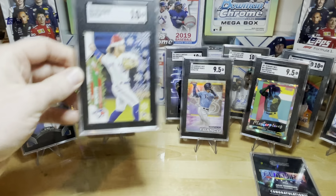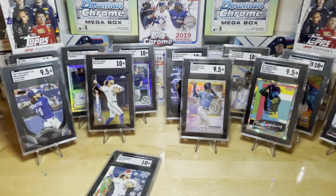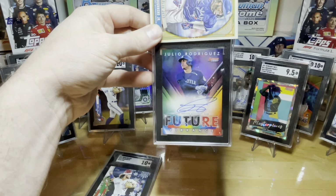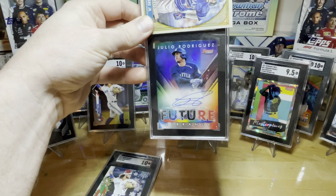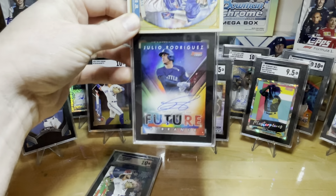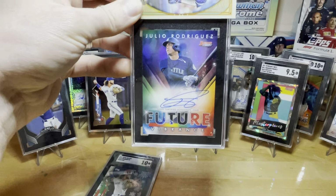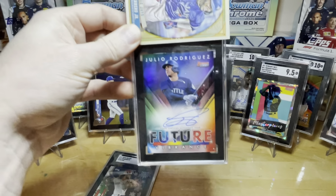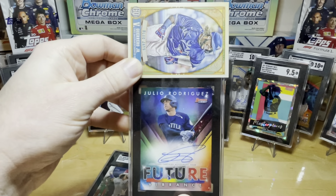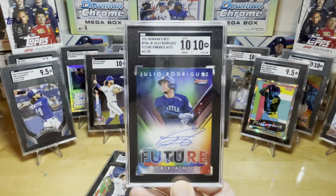It's pretty sweet. And then the last one we had was the big card we pulled out of that Bowman's Best break. Oh yeah, very awesome. Julio Rodriguez, Future Vibrance Auto out of 150. Julio is another one of these young players that has made the opening day roster for the Mariners. We're going to go see them play the Blue Jays in July. Be awesome to see him, Jarred Kelenic, and of course all the Blue Jays. And this one looked really nice, and it got a 10-10.